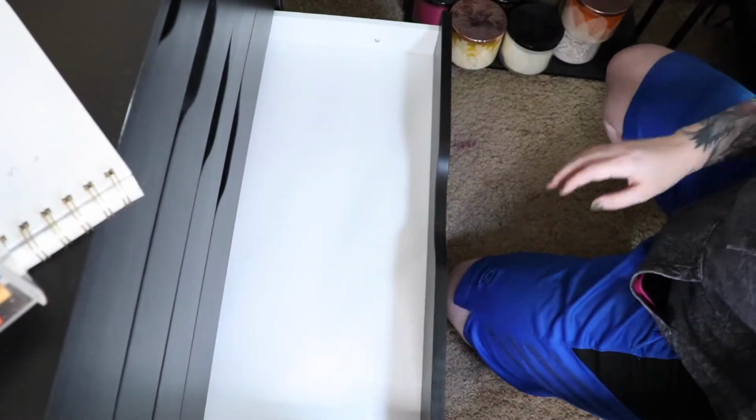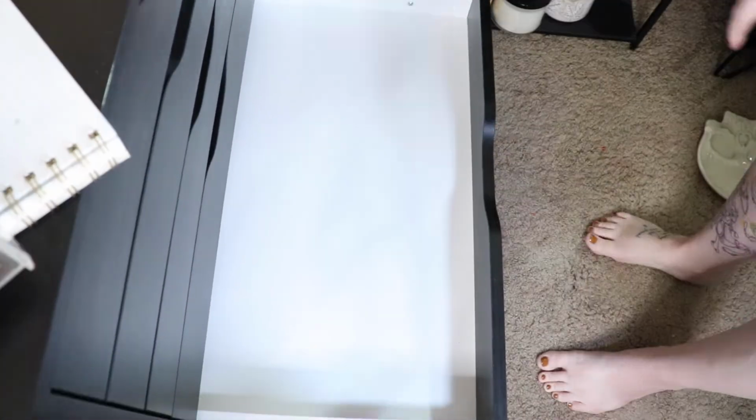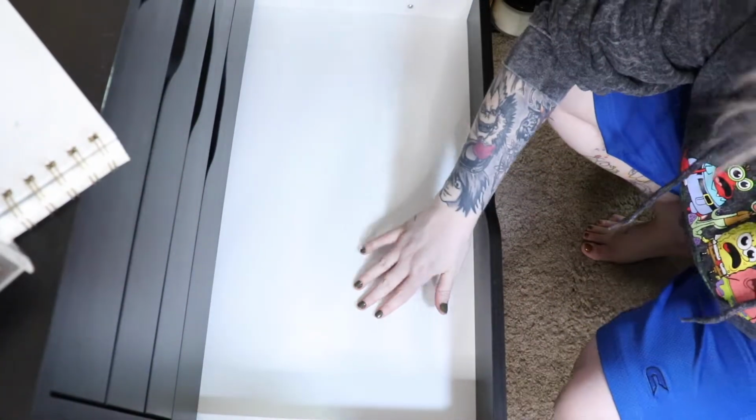That's it for that. This last drawer will be palettes also, so I'm only gonna have a few out on display.